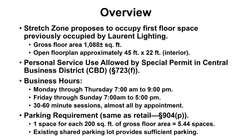The lighting store is basically a retail lighting showroom, so there's not a great deal of fit-up that needs to be done. Oops, I don't know what happened there. We have our hard copy of things. What happened here? All right, let me zip through the rest of this then.